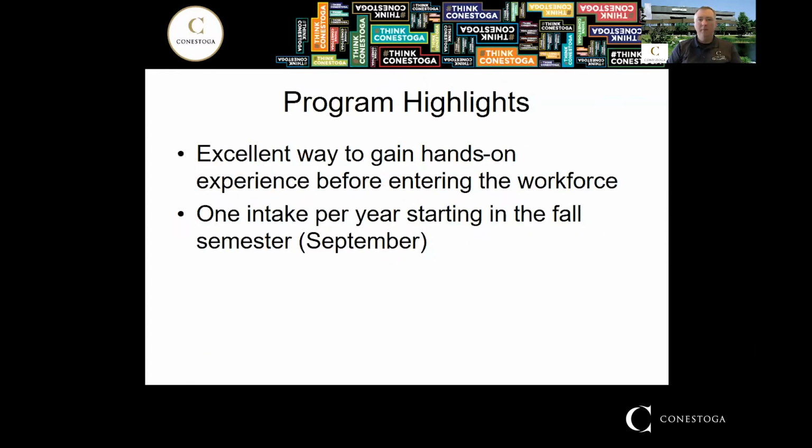This program is an excellent way to get some hands-on experience before you enter the workforce. With the competitive job market the way it is today, a little bit of experience goes a long way. This program has one intake, and that's every fall. So every September, there's an intake. When you apply for this program, make sure that your application is in before February 1st. That way it'll get considered for the fall semester start.